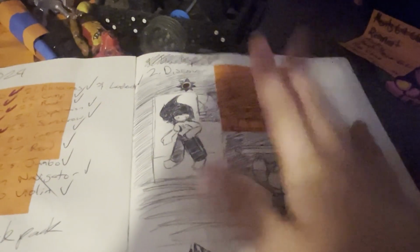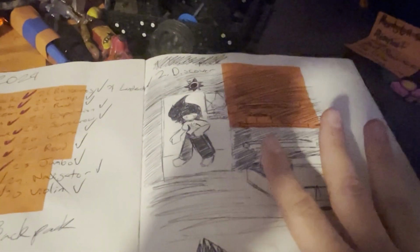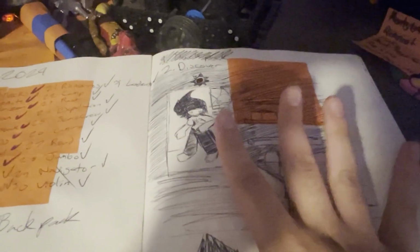Oh, and also, if you're wondering about the sticky notes, I tried starting this prompt right here. I messed it up, so I just put sticky notes over it, and I put the prompt names on it. And then here, I also tried doing it, but then I messed up again, so there's a sticky note here. So there's no more sticky notes anywhere else because I'm just that good. But yeah, I just thought I'd mention that.